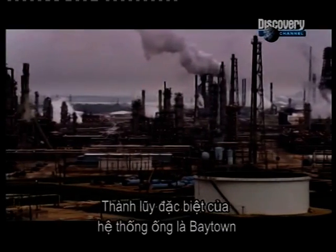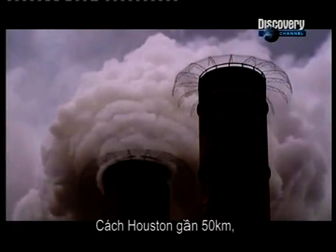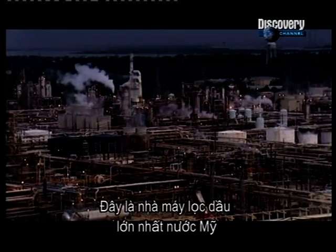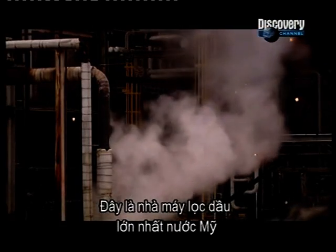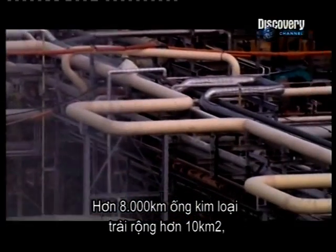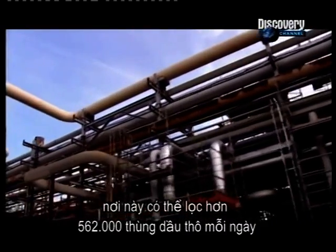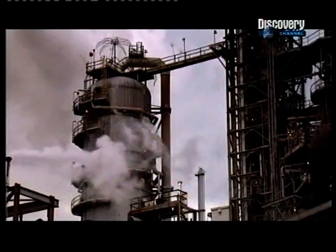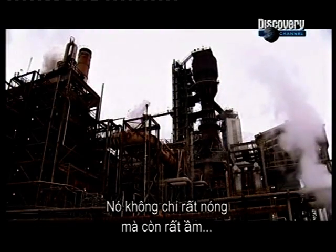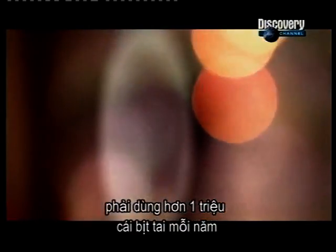This extraordinary citadel of pipework is Baytown. Less than 50 kilometers from Houston, it looks like part of the futuristic set of Blade Runner and is the single largest oil refinery in the whole of the US. With over 8,000 kilometers of metal piping sprawling over 10 square kilometers, this place can refine over 562,000 barrels of crude oil every day. Not only does it get incredibly hot here, the noise is so deafening, its 4,000-strong workforce get through over 1 million ear protectors every year.